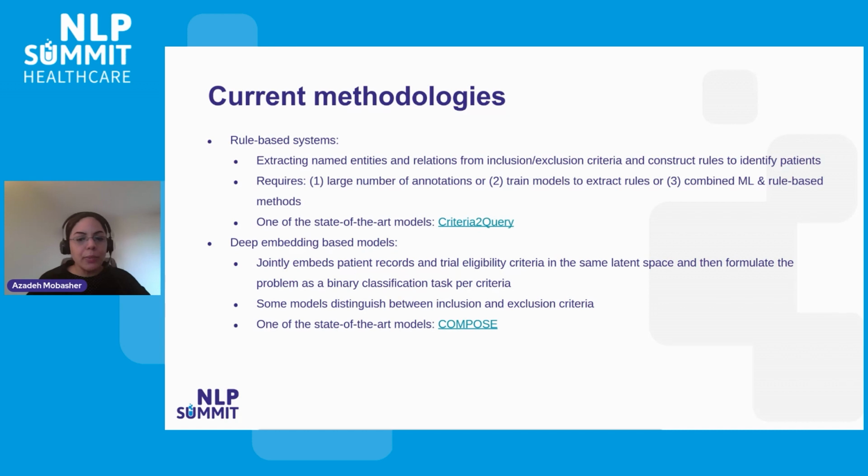More recent methodologies use deep embedding-based architectures, which jointly embed patient records and inclusion-exclusion criteria of study protocols in the same latent space and then align them using an attention mechanism. To our knowledge, COMPOSE is one of the state-of-the-art deep embedding-based architectures, which utilizes a pseudo-Siamese network. On one branch, they utilized a convolutional neural network to learn trial eligibility criteria, and on another branch, they used a taxonomy-guided memory network to learn patient embedding. They also introduced a composite loss term to maximize similarity between patient records and inclusion criteria while minimizing the similarity between patient records and exclusion criteria.